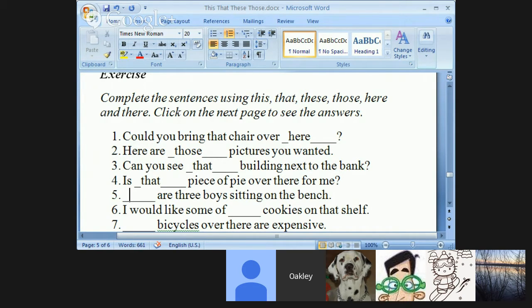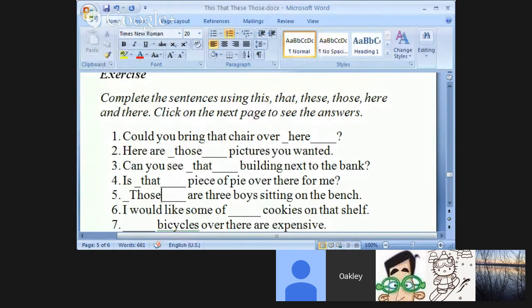Hi, can you try number 5, please? Okay. Those are 3 boys sitting on the bench. No, wait a minute. Okay, I'm not going to tell Hannah she's wrong. It definitely has to be plural. But why would you say "those"? Those are 3 boys sitting on the bench. You would only say this if the person you're speaking to wasn't sure what they were, if they were boys or girls or old men or cats.